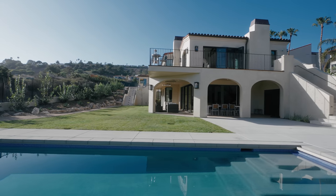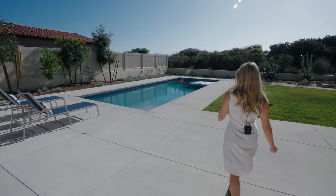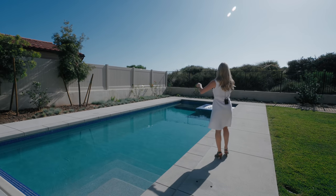We are heading to the backyard. And first thing I want to point out about the backyard is this beautiful pool. It has an automatic pool cover and it is lined with tile.